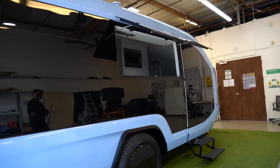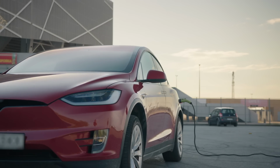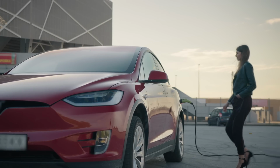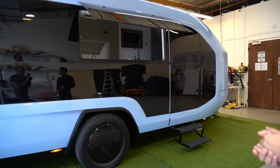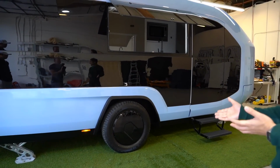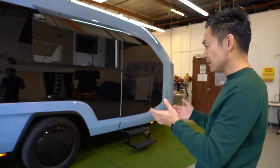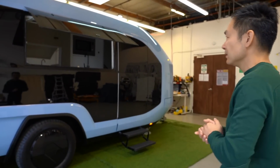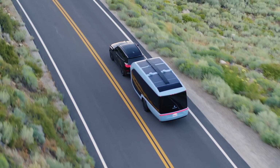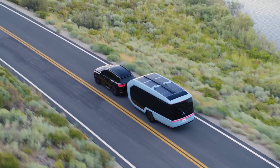Automatic, yeah. So this is a fully electric travel trailer. What we mean by that is we actually put a proper EV battery inside this vehicle. We have a 45 kilowatt hour EV battery. It's an LFP battery, one of the safest battery chemistries in the industry. We have this much of a battery built in, and then on top, it's all solar. We have over 1 kilowatt of solar built into the top of the vehicle.